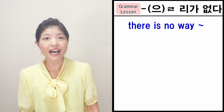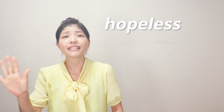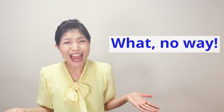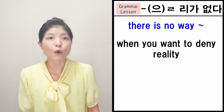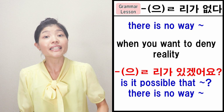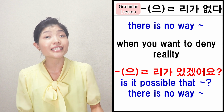ㄹ 리가 없다 means there is no way. You use this when you want to deny reality, when you feel hopeless, disbelieving, skeptical, or want to say, what? No way! You use this grammar. This is a typical expression in Korean dramas. By changing to a question form like ㄹ 리가 있겠어요, it means is it possible that...? Therefore, this expression also emphasizes the meaning of there is no way.